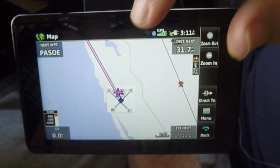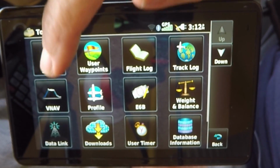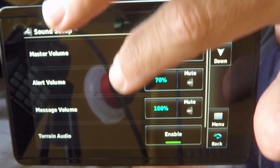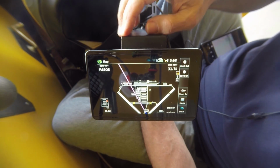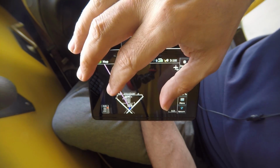Garmin navigators have always had extensive setup and customization menus, and the Aera 660 probably takes that to a new level through the Tools button. Here you can set up the display, audio, and airspace alerts, and a bunch of other preferences. It has a nice night map mode that dims down the display when the sun goes down.